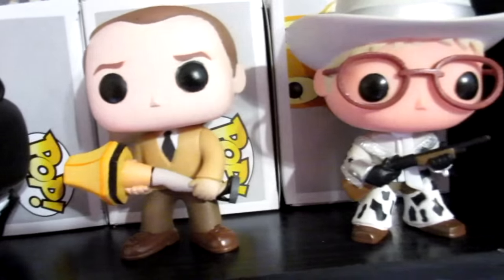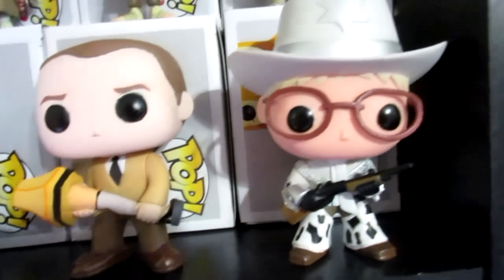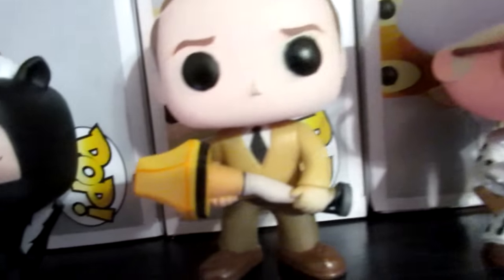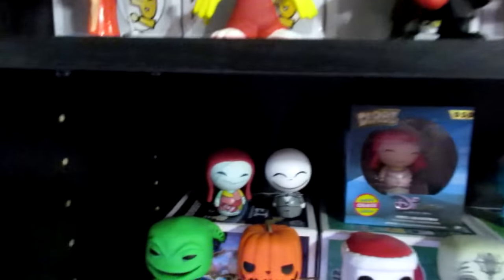Next, we're moving on to probably my favorite Christmas movie of all time, A Christmas Story. We have Sheriff Ralphie and the old man with the leg lamp. The leg lamp is awesome. And Sheriff Ralphie is so cool.